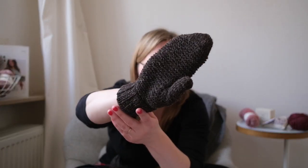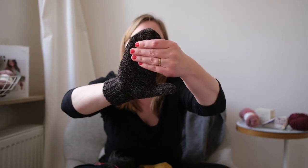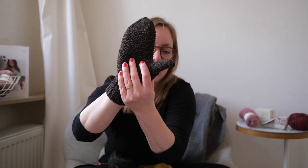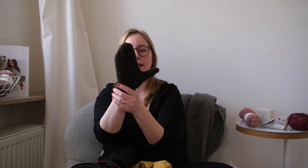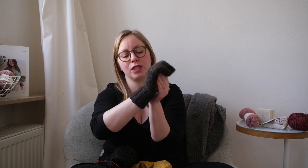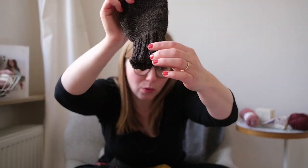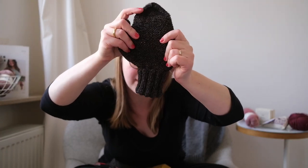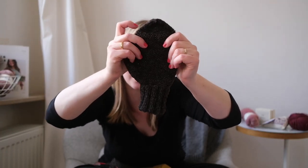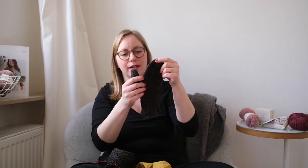The majority of the hand is knit in garter stitch, and then the top of the hand and the thumb are knit in stockinette, which is really delightful because it gave me the opportunity to see how all of these 3 textures work in Emma's yarn, and they all work beautifully. Like really, just really nice. And look at that elasticity. Look at that stretch. It's really cool.